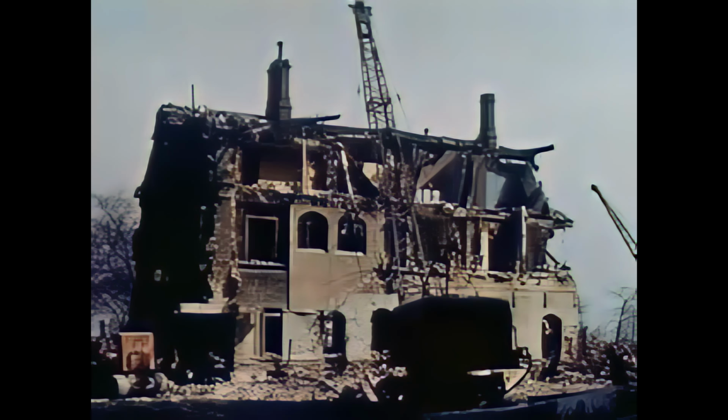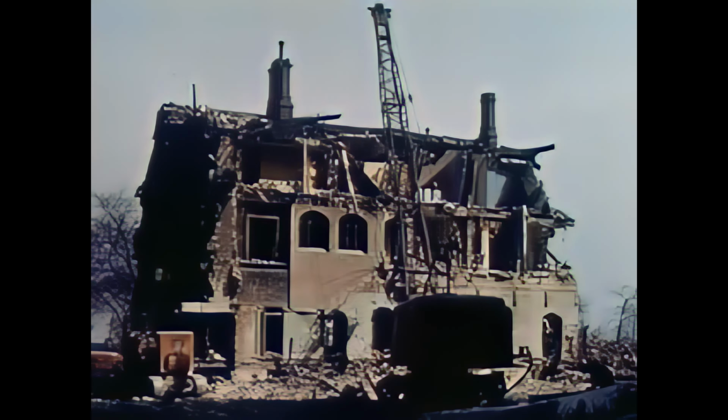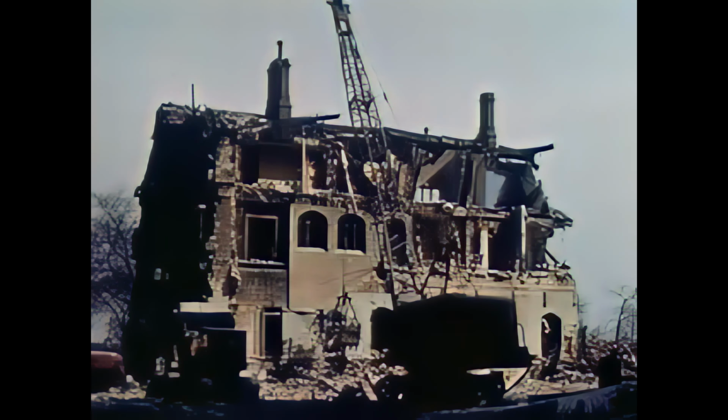Obsolescence runs through all types of property, including some of our finest mansion homes. These too will bow to demolition, and as they pass from the American scene, strategic land will be cleared for new use.